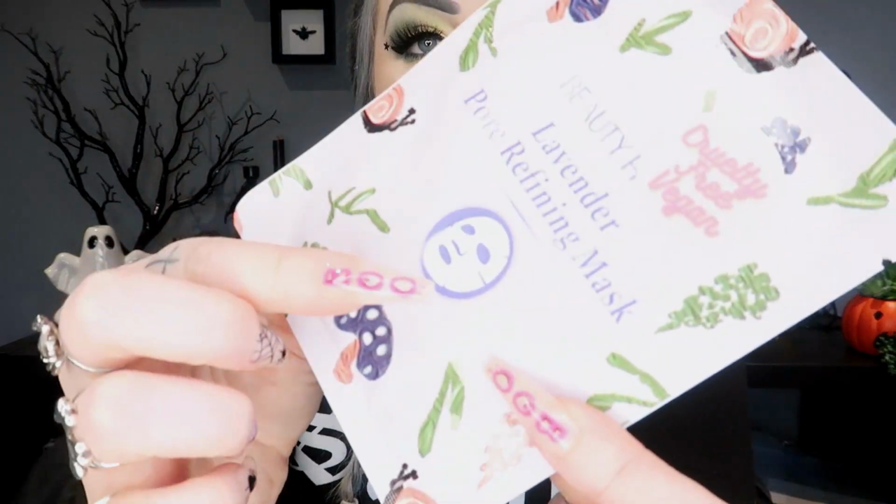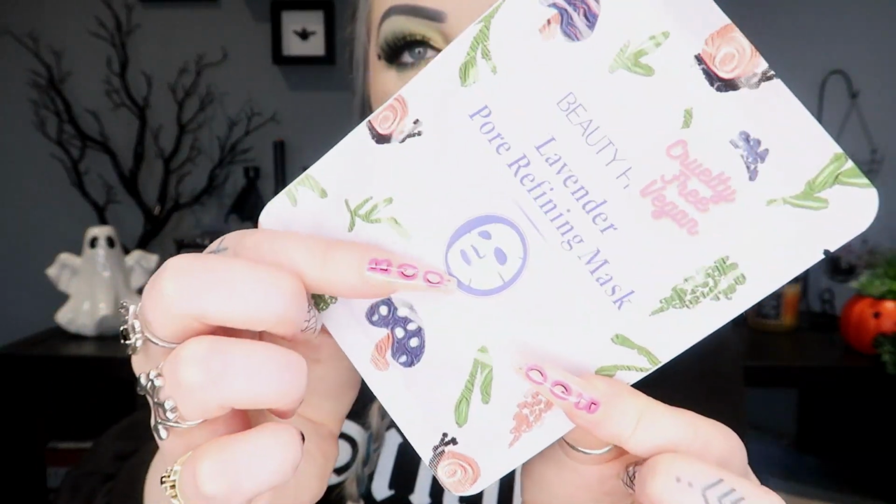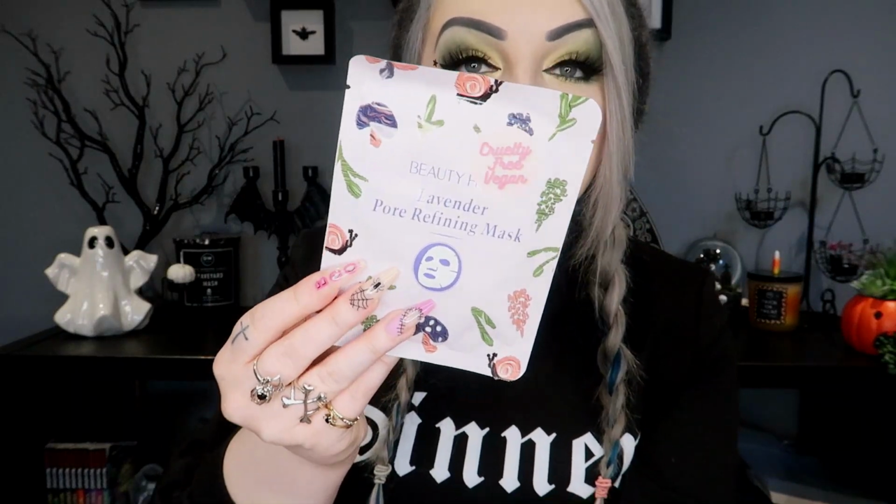So I'll start off with the first item, which isn't actually a Medusas makeup item. I think this is the bonus item that it says on the front. So I don't actually know the company because it's covered up by this sticker, but it just says Beauty H, and this is a lavender pore refining mask. So it's just one of these little fabric masks that you put on your face. I don't usually use these, honestly, because my skin is super sensitive, but I will definitely take this into work and give it to one of the girls in work. So that is our little bonus item.